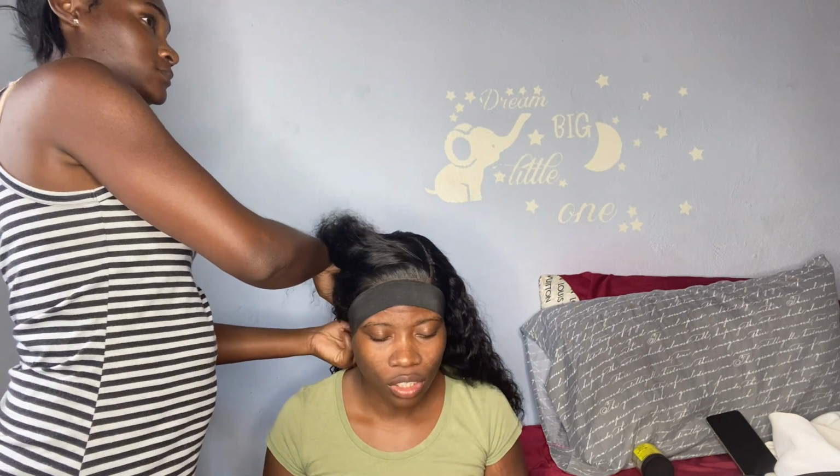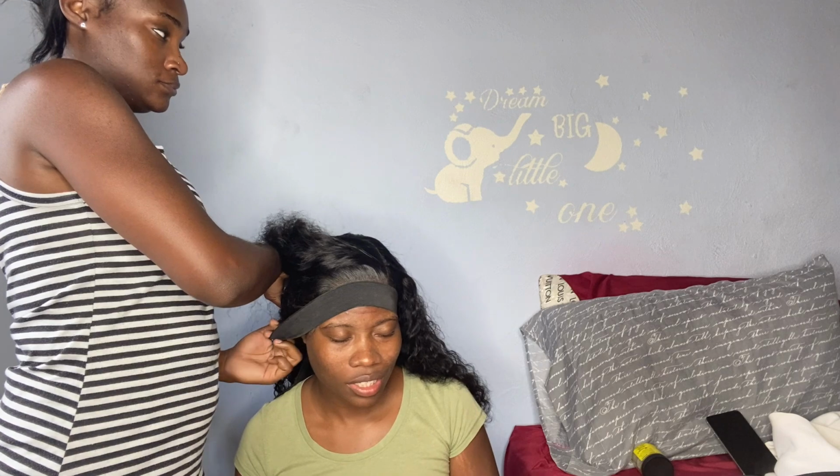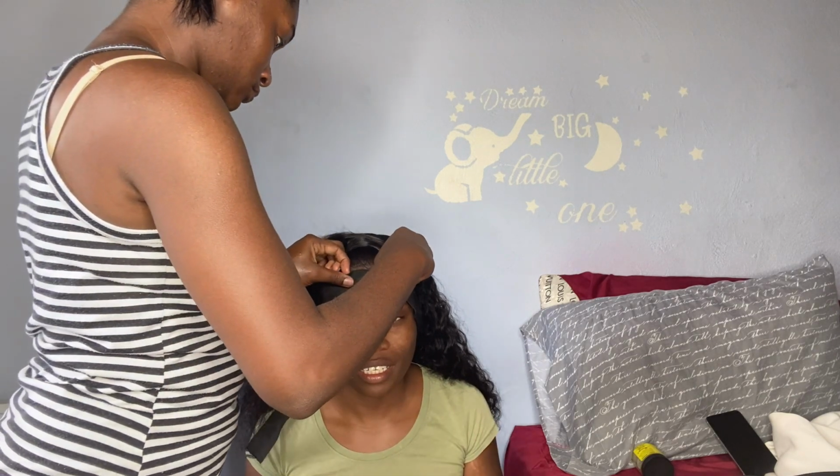Something that makes you feel like you want to sleep. So we're going to spray it up, make the curl pattern come back in and so forth.